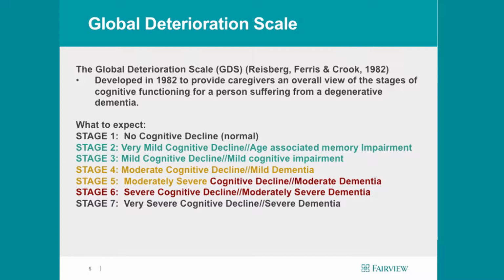So I know that through your Dimensions training, the global deterioration scale is not something new to you. You understand that it's a way for staging dementia. It seems like there's 101 ways to stage dementia. Your program uses the global deterioration scale. I added a little color coding because I'm visual. But it was developed in 1982 as a way to stage cognitive functioning for a person with degenerative dementia.